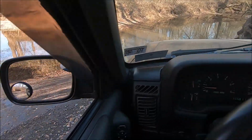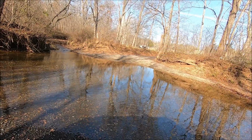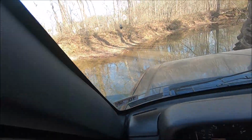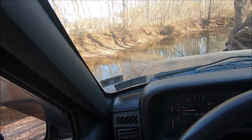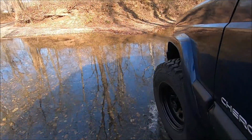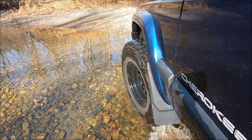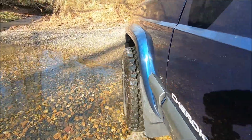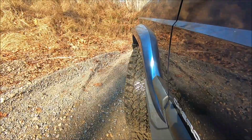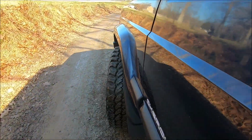All right, guys, so we're back in the Jeep here. We're going to cross this water right over here, then try to see where this part leads to right there. I feel like I don't even need to put it in 4-wheel drive because it looks pretty shallow right here. So let's go ahead and try to hit it and see what happens. Yeah, so obviously no issues at all. So I'm gonna try to back up to that spot right there and see what it looks like.